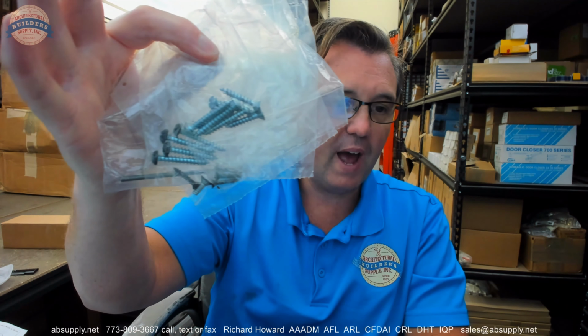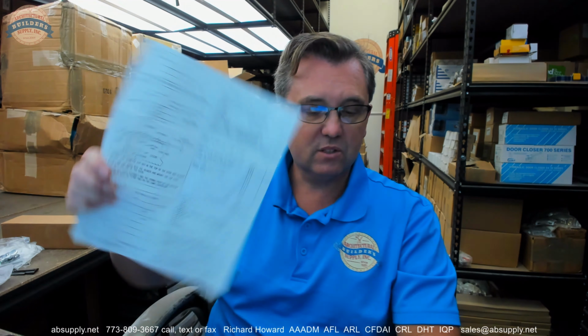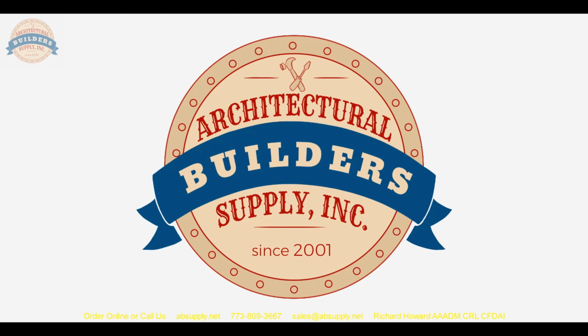Finally, you'll get your screw package for everything, and then your tension rod to set your tension. You'll also get installation instructions. Now that gives you a visual tour of everything that's in the box. Let's now switch to the screen view where we can take a closer look at the supporting documentation and the extended description.